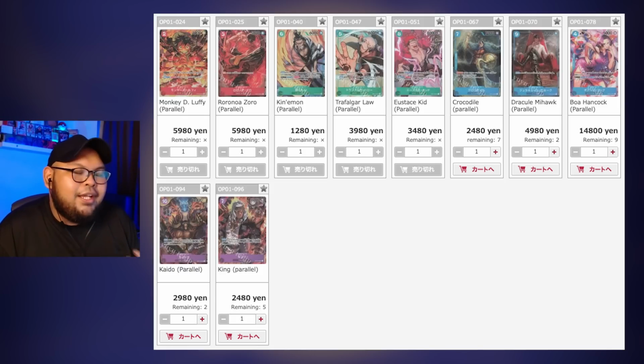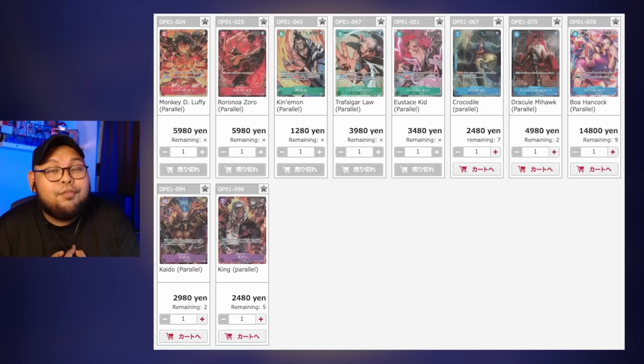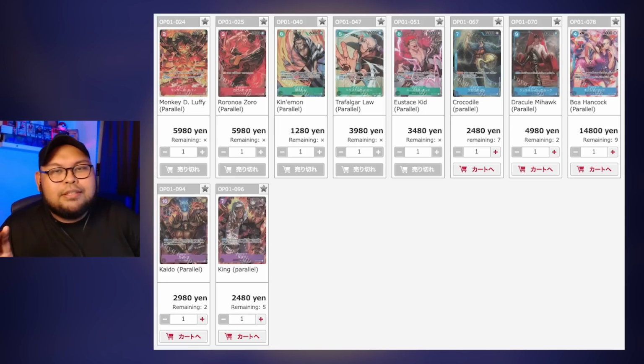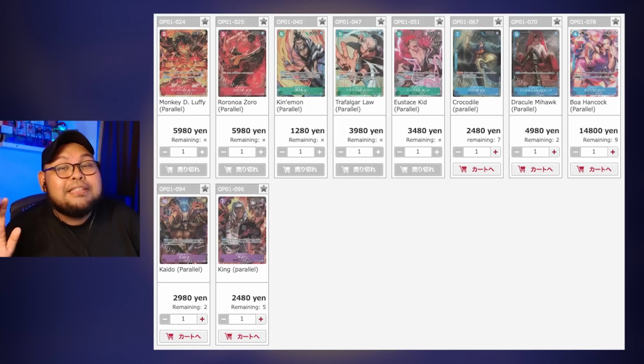This is kind of like an accurate pricing. I've seen Zoro go as low as $40 to $50. I bought my copy at 40 Singapore dollars, so it's slightly less in USD. And for Luffy, it was starting out at about 70 to 80, but now he has since come down. So that's a good indicator that, you know, all the hype prices are slowly going away and the prices are slowly coming down.